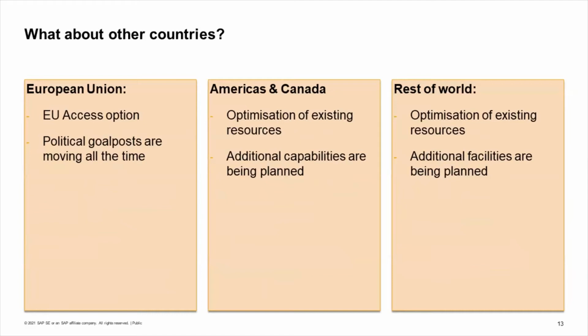And we are constantly looking at new ways to extend the EU access approach or how we manage hosting in different countries within the European Union to give our European Union-based customers the assurance they need that the systems they are running from us are protected and safe from the different threats I mentioned earlier. One of the issues in the European Union is the political goalposts are moving all the time. So this is something that SAP's resources and skills, we're able to apply those to be able to ensure that we're able to provide a compatible, compliant solution.